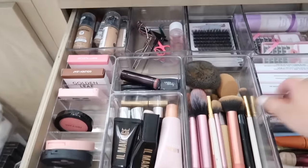So I'm gonna slowly work on them. A lot of them are just chargers, and we have people over here, I feel like I never have enough. Like, we have chargers everywhere, but there's never enough chargers. I don't know if you guys can relate to that or not, but that's just my life.